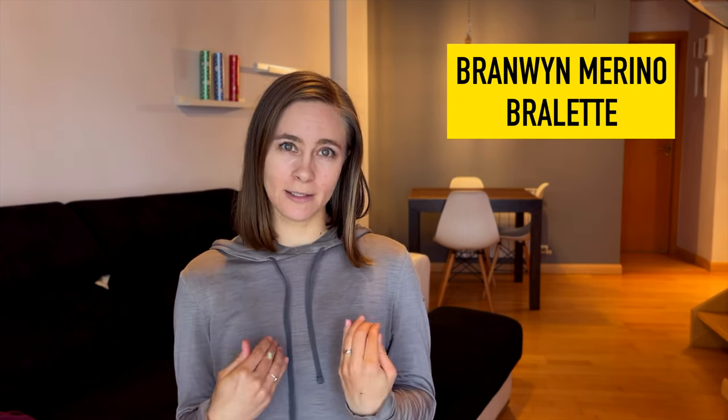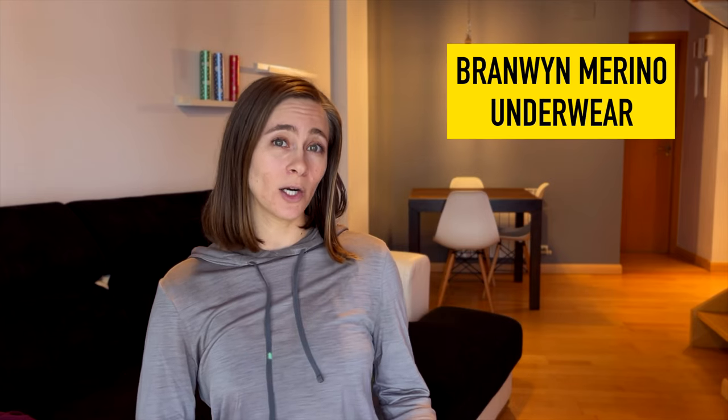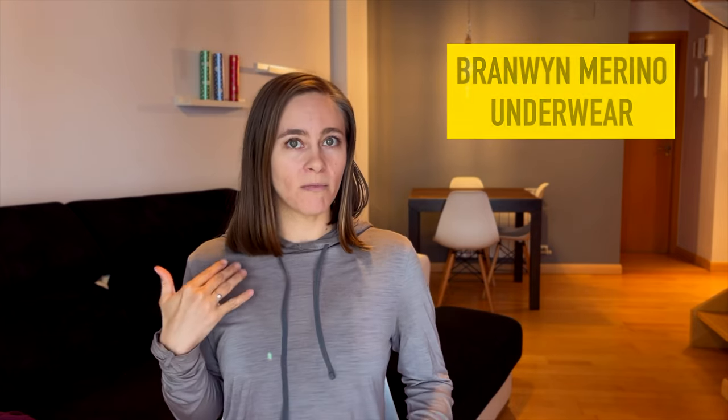All of my underwear is from Branwyn Merino. I'm wearing a black bralette. I really prefer just minimal padding for hiking because my backpack is kind of like in my upper body, supporting everything else also. So I have my merino wool bralette from Branwyn and the merino wool underwear from Branwyn. Both of them look like I just bought them. They held up so well. And again, I wore them every day, or in the case of the underwear, every other day.